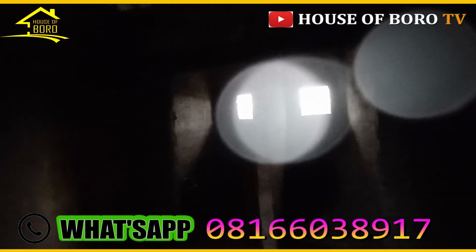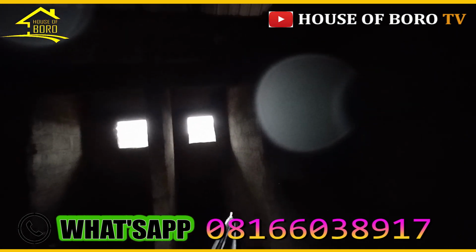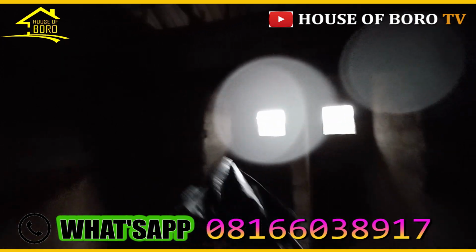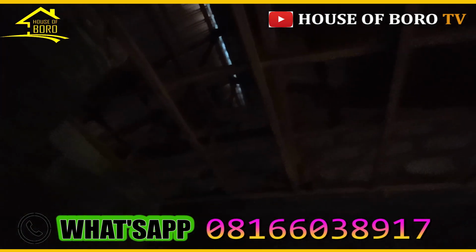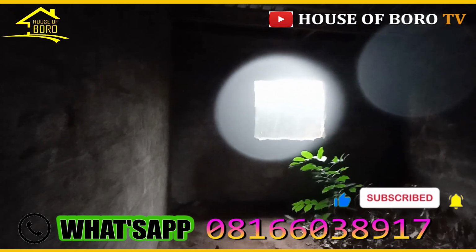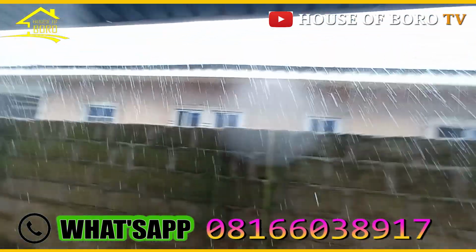Here you have 2 toilets, but it can be converted. This one here will be the general toilet, while this other one can be converted. You put a block here and put a door to this other room, so they enter this bedroom. You now have 2 masters instead of having 1 master. So this is it, guys.